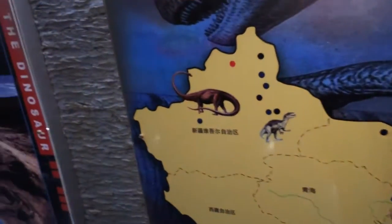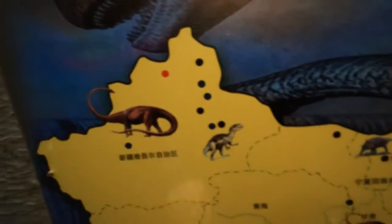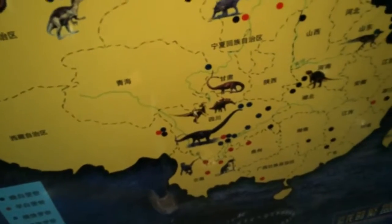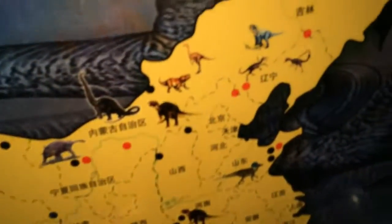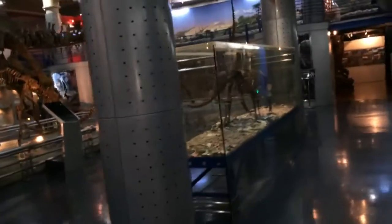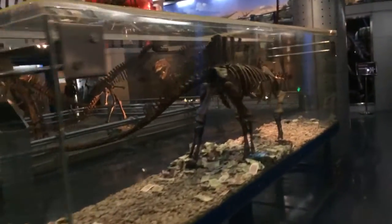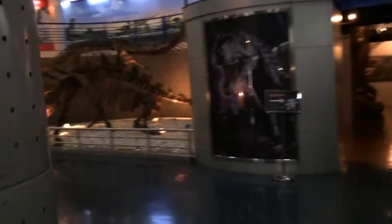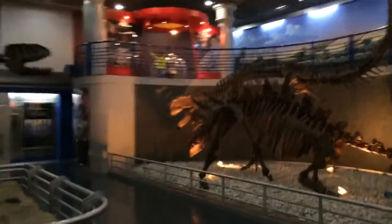Let's see. We found some Brontosaurus or Allosaurus out here. The west, northwest, Stegosaurus, Brontosaurus, and some stuff up here. Usually the places they excavate dinosaurs anyway are where the land's more exposed and there's less trees, it seems to me. It's where they get the best shot at getting preserved because of the nature of the dirt.